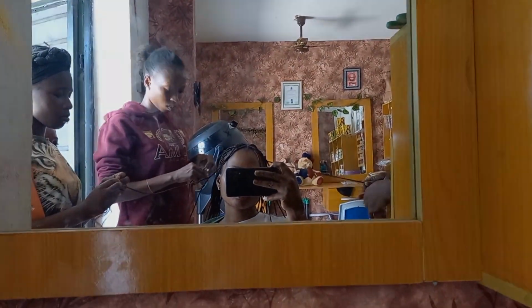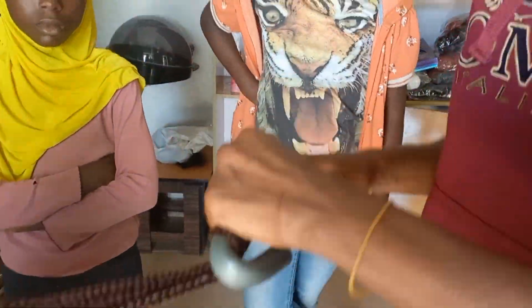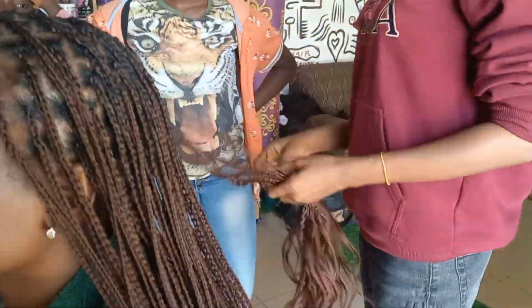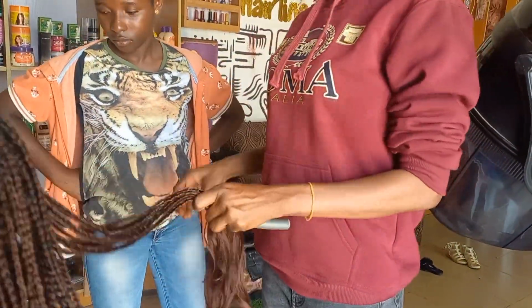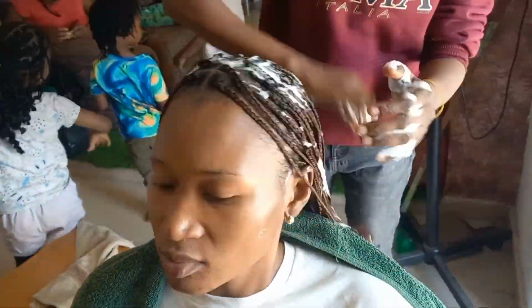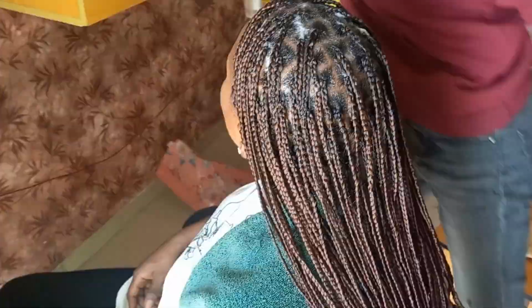So yeah guys, you are done and we have entered inside the salon to do the finishing touch. She's using the rollers to keep the coils together so that everything will be fine. Here is to do the finishing touch. You just put the mousse, enough mousse to make it shine and beautiful and all that.